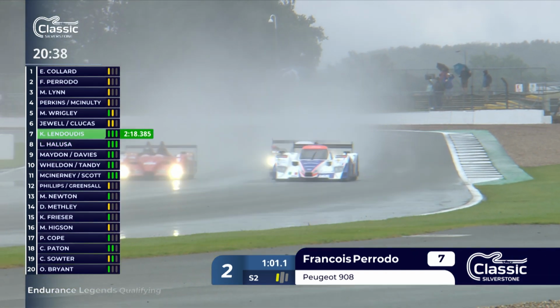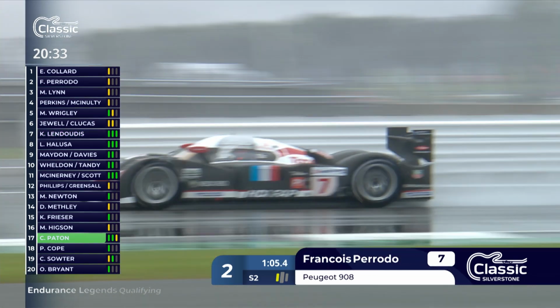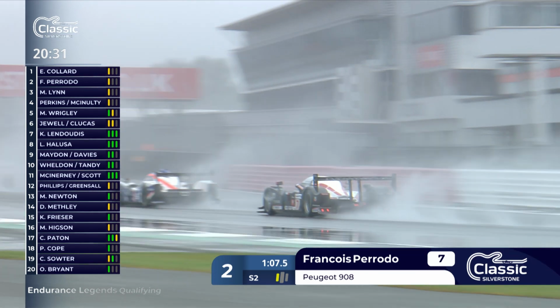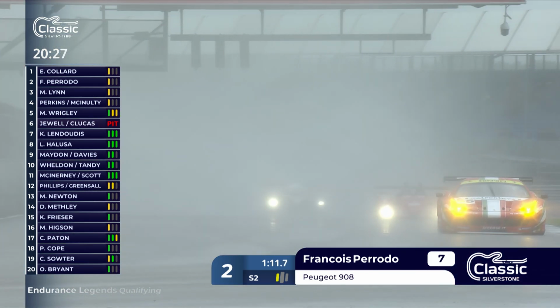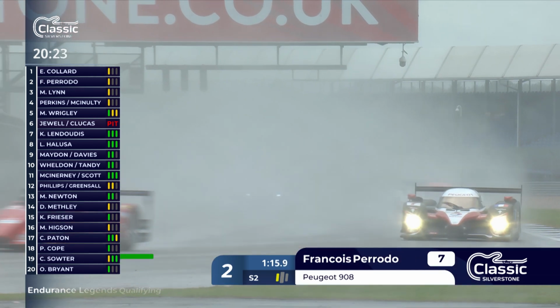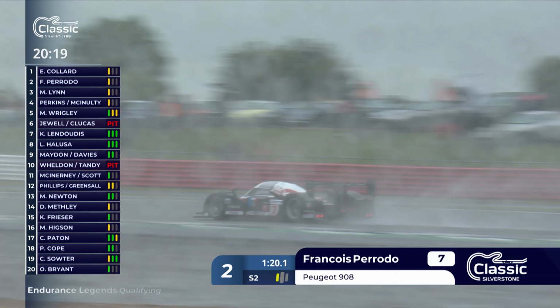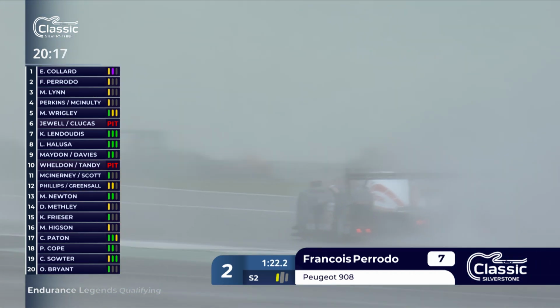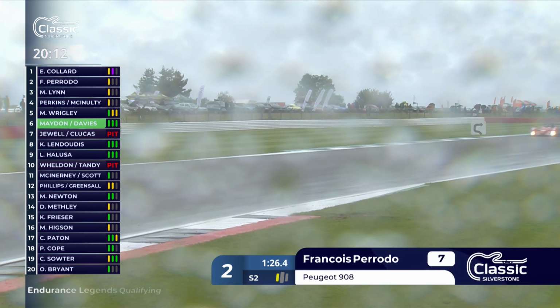Yeah, and there is that Peugeot 908 going pretty well at the moment. Francois Perrodo. Just see where he manages to put that car. He's already 2nd quickest, a little way off what Emmanuel Collard has done, but not far. The gap actually is only 0.27 of a second. So Perrodo is very, very close to what Emmanuel Collard has done so far.